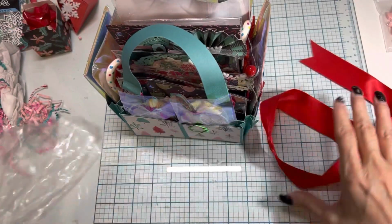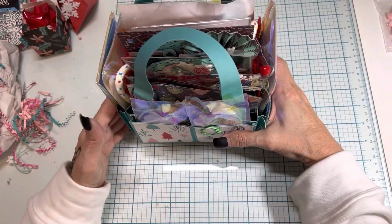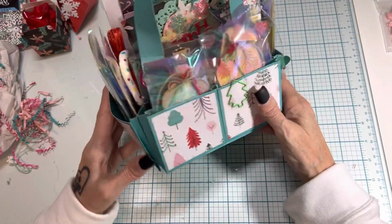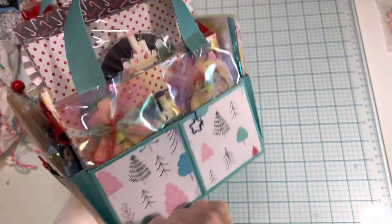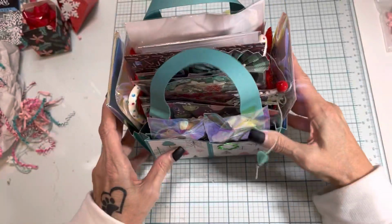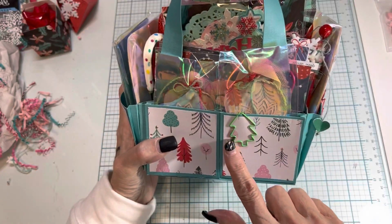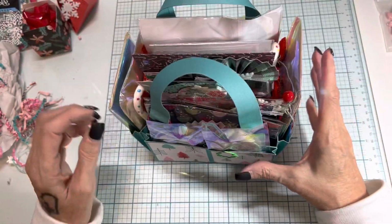Oh, it looks adorable. Okay, oh my gosh, I don't even know where to start. So it's got two pockets on the front, one on each side, and then a pocket in the back. So I guess we'll just start right here in the front. Look at these paper clips. This one is a tree. This one is a present. Oh my gosh, this just looks so adorable.